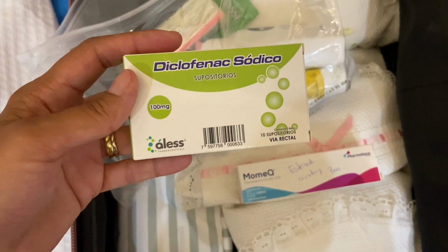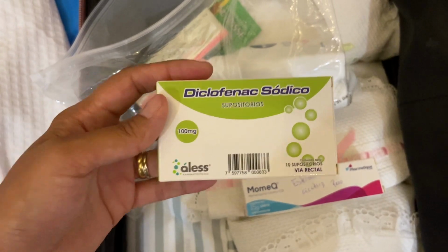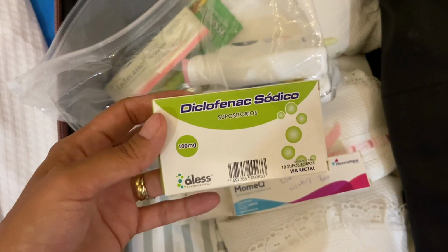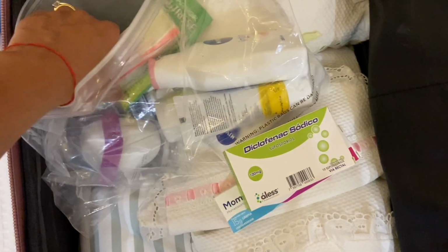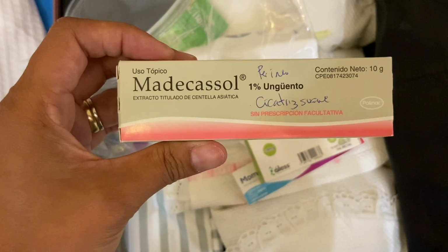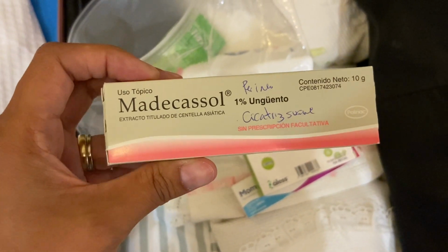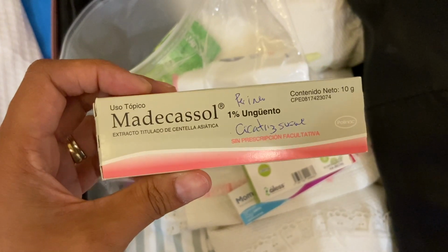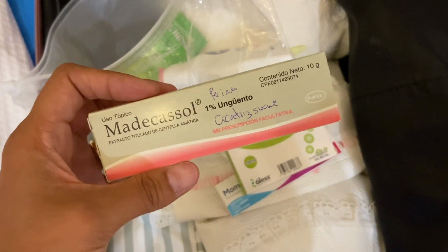Then here you have diclofenac sódico. It's a painkiller, it's suppositories, so you're supposed to put it to not suffer in pain. I don't know if they sell them here. My mom also brought them from Venezuela. Then here you have Madecassol, that is as well to help with the cicatrization of down there. This one is softer than the previous one, but you know, super needed as well.